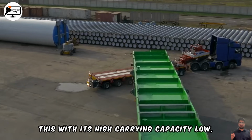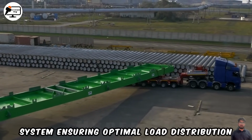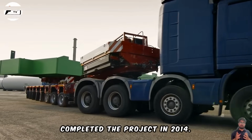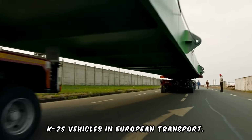With its high carrying capacity, low unsprung weight, and hydraulic suspension system, ensuring optimal load distribution and stability, this adaptable trailer completed the project in 2014. Notably, it marked the pioneering use of K25 vehicles in European transport.